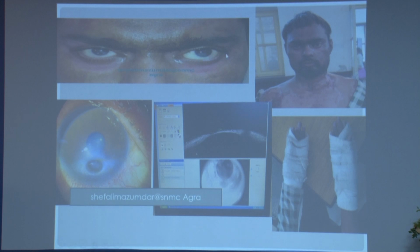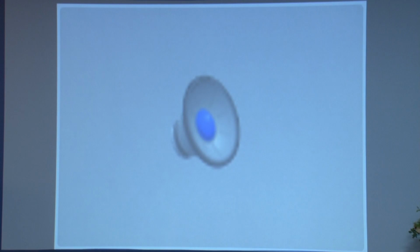This patient had an electric burn, and bilaterally he developed corneal ulcer, and he was referred to me with this 3 into 3 millimeter descemetocele. You can see preoperatively the thickness of the cornea was 100 micron. So I decided to do, in this case, a lamellar corneal patch graft.